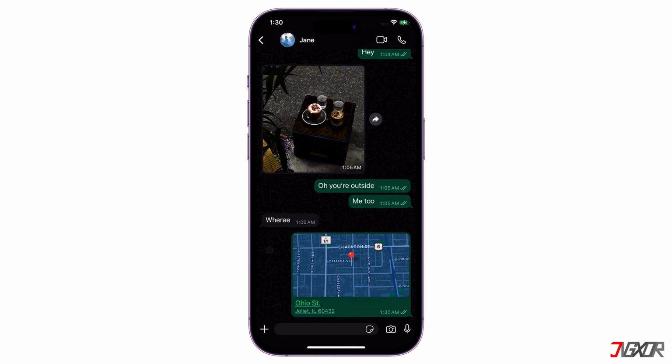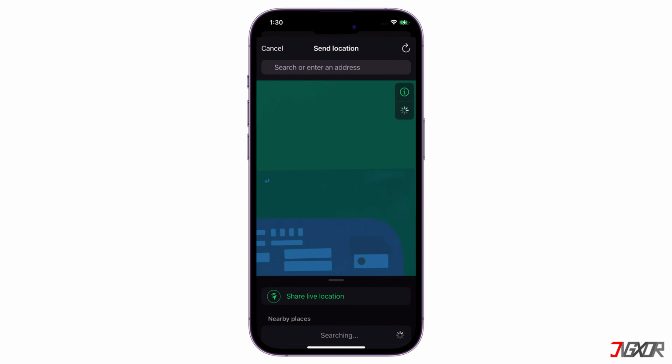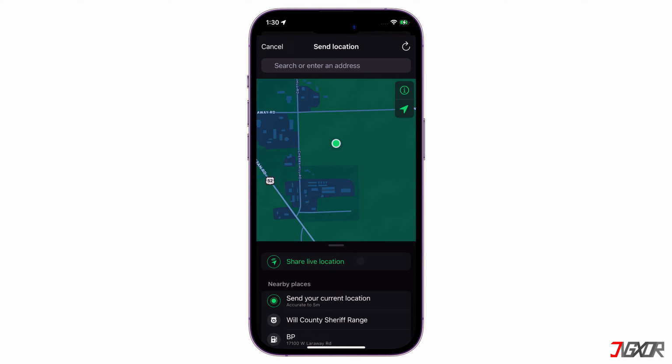Note that this is not a complete spoof in the sense of changing your phone's GPS. It just sends an alternate pin. Now, to send your live location, you can find the Share Live Location with the same steps as a while ago. But you can't manually search and set a location when sharing your real-time location on WhatsApp. It shares your actual current location. This is different from simply sending a location pin, which can be set manually. There's no built-in way to fake your real-time location within WhatsApp itself.